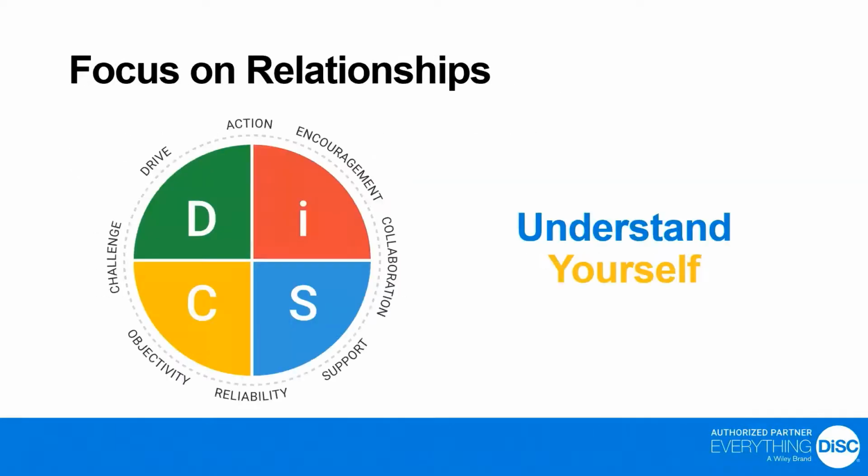Okay, so let's focus on relationships. The starting point, and DISC obviously is a great tool for that, is to understand yourself. And so when the manager takes you within this management profile, they get a profile with their dot placement and their shaded area for their priorities, and get a really good understanding of their needs and their priorities, and how that might affect the way they manage. We'll see in a little while how that shows up in the management profile.